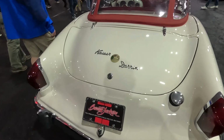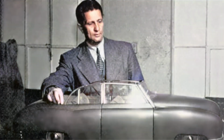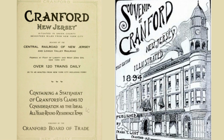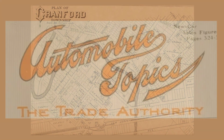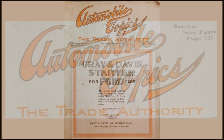But to fully understand this car, we must first get to know this guy, Howard Dutch Darrin, the designer of the Kaiser-Darrin. Howard Darrin, or as his friends called him, Dutch Darrin, was born in Cranford, New Jersey in 1897. At the early age of 10 years old, Howard found himself working for, believe it or not, Automobile Topics magazine, where he assisted the editor in providing information for publication.